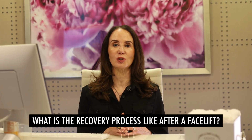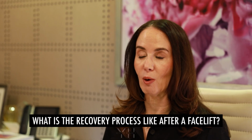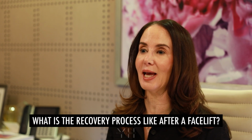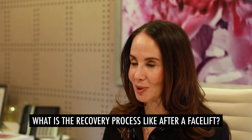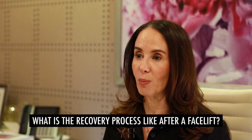What is the recovery process like after facelift? As with any surgery, the first 3 days are when you could expect to have the most swelling. For the first 24 hours after a facelift, you will have a wrap fully around the face and neck. Don't worry. You'll be able to see, and you'll be able to eat, and you'll be able to swallow, and you'll be able to speak. But you're going to keep your head elevated, relaxing at home.